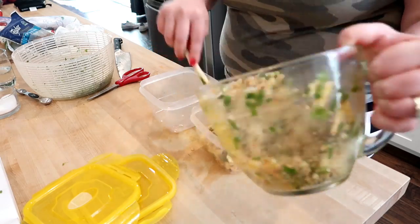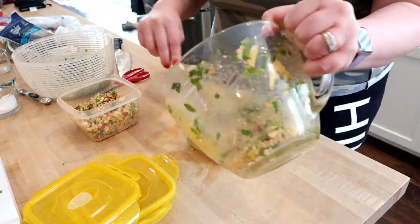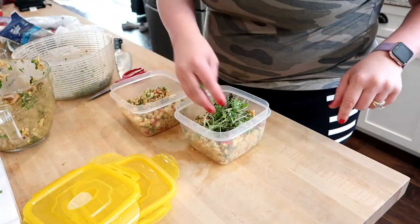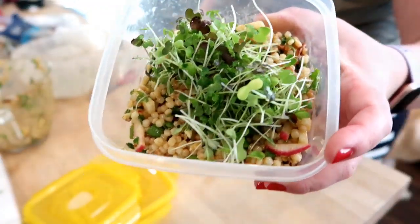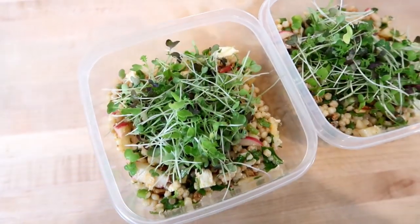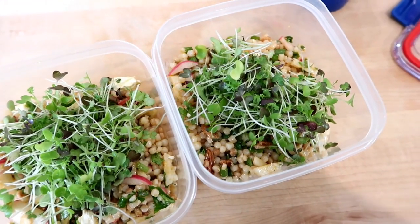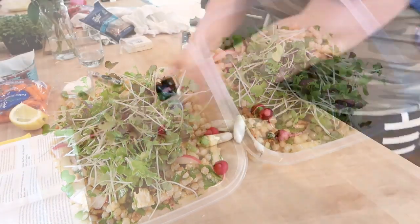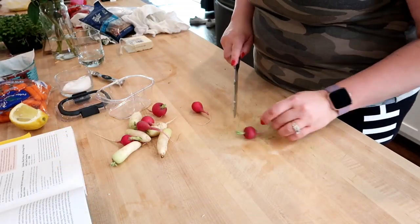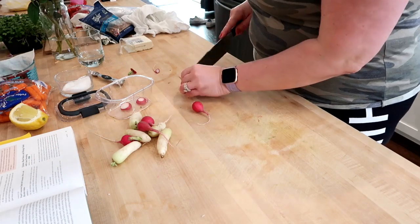If you are going to meal prep this salad, I would definitely recommend just putting the microgreens on top of the couscous and not mixing them in. Otherwise, they will definitely get soggy. So I just prepped these containers with the couscous in the bottom and the microgreens on top. This makes for an awesome lunch. It's a great vegetarian lunch, just an all around really great fresh dish. And I would definitely consider making it again, just with the modification of making more dressing.